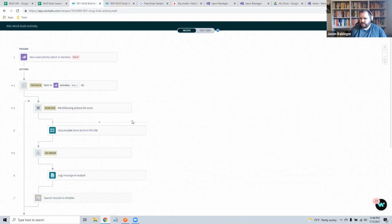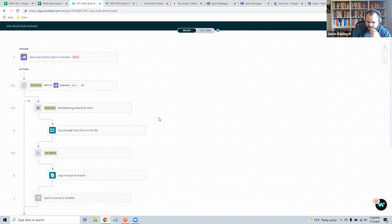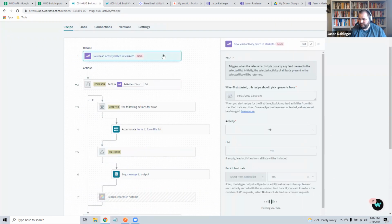So the second one that I'm going to do is getting bulk activities from Marketo. So obviously we can create smart campaigns to see form fills, but it doesn't really tell us which form was filled on which day by which person without looking into the activity log. But since the form fill is retained for 25 months, we can still pull that via the new lead activity batch.